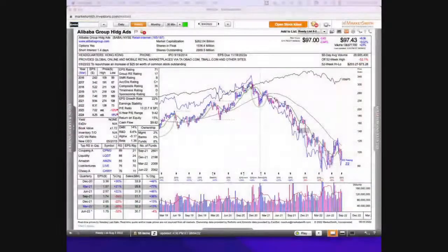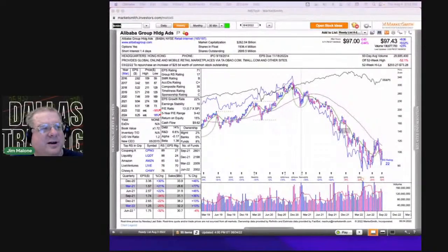But I guess they arrested Jack Ma, and then they put him in jail, and they made him give up all of his shares. I just don't like the action there, just based on those kind of things that have nothing to do with, of course, the strength of BABA. But take a look at this chart.